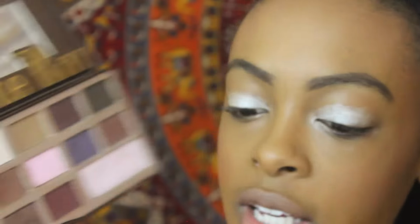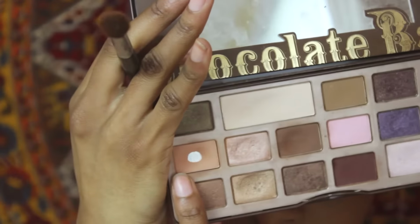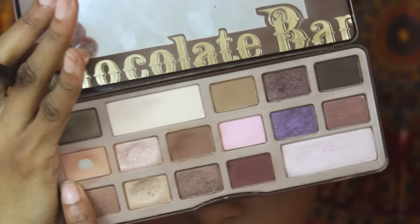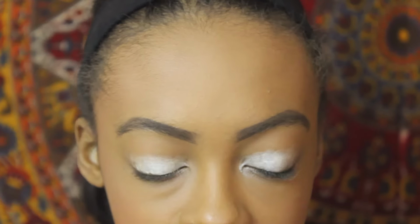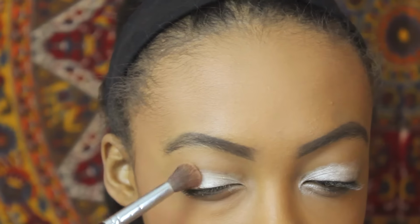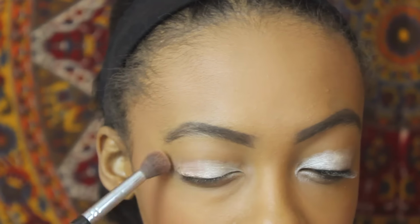Now I'm going to blend something into my crease. So I'm using this orangish shade from the Too Faced Chocolate Bar palette, and I'm using a fluffy brush. This is the Sedona Lace EB13. And I'm just buffing this into my crease as well as the outer V.